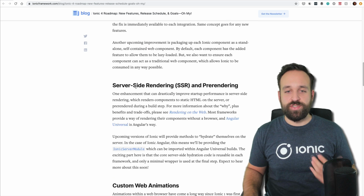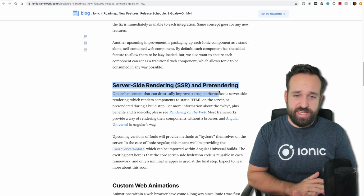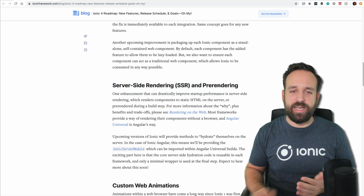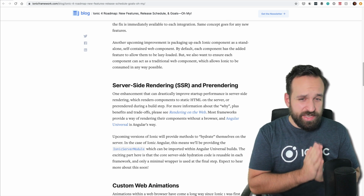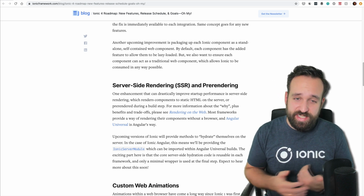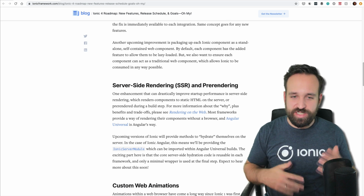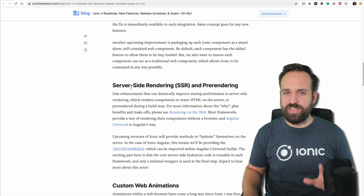Also, in terms of server-side rendering, there's actually the Angular Universal package already for server-side rendering or pre-rendering. I don't think that by now the server-side rendering with Ionic is working. I haven't seen examples where it works in a good way. I have seen examples with like 20 different steps and installing packages and doing crazy things, but I think this is far from being good so far.